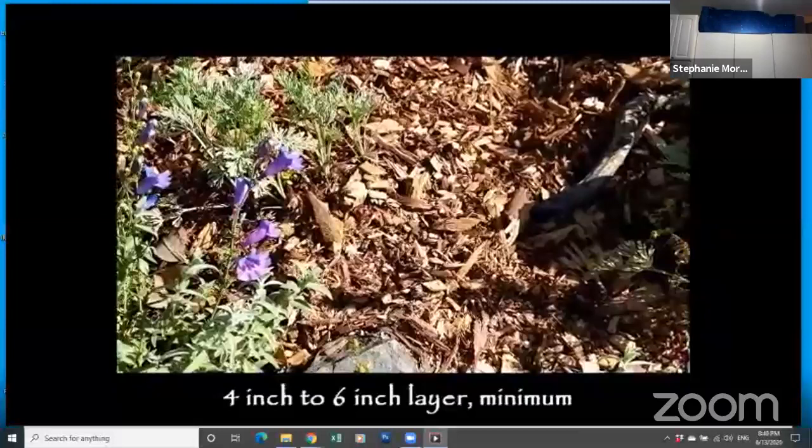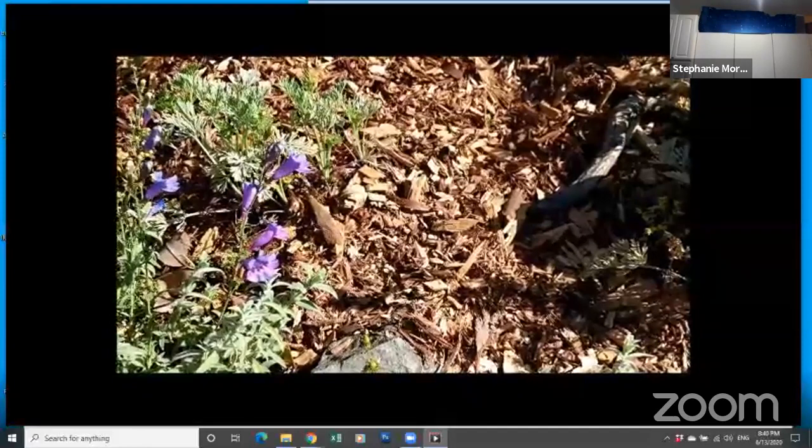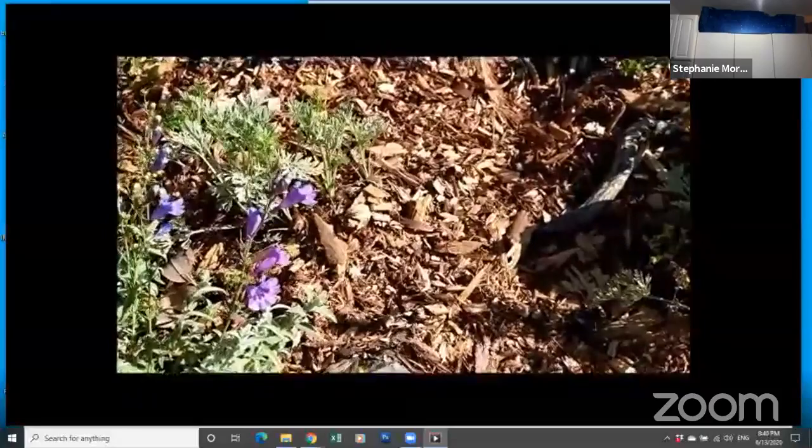I've done some experimentation in my garden, and I've found that when I keep the soil bare, the plants fare significantly worse when the weather starts to get hot. So the wood chips do a great job at keeping the soil moisture in.